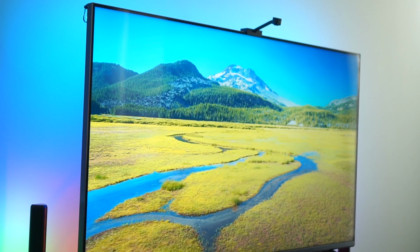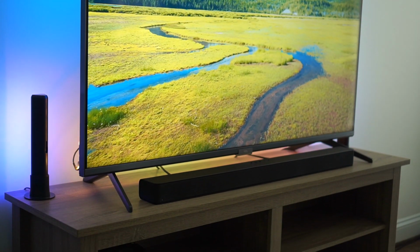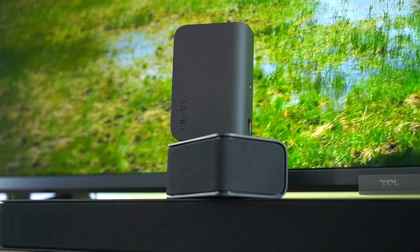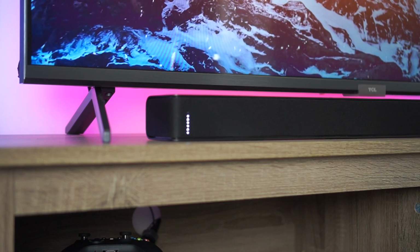But now let's jump into the full review of the Vizio V series speakers. Now this 5.1 set comes with a couple of cool features like Dolby Audio and DTS Virtual:X Surround. So these two audio programs are going to provide floor to ceiling virtualized 3D surround. But now I really want to jump straight into audio quality.